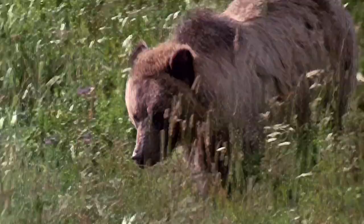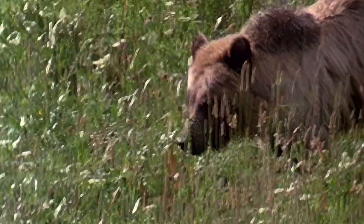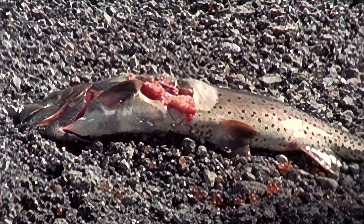Grazing on grass and digging for grubs, insects, and small animals keeps a grizzly bear busy most of the summer. But for a few weeks, the bears find an easy feast here at Grizzly Creek when the trout spawn.